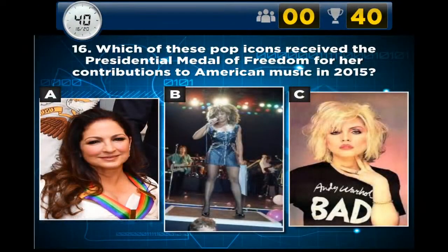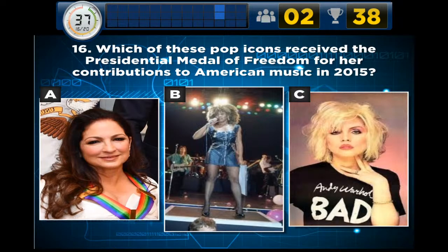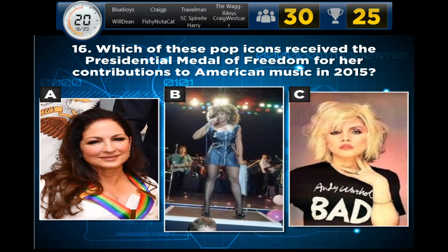Question 16. Which of these pop icons received the Presidential Medal of Freedom for her contributions to American music in 2015? So look at the photos. Is it A, B, or C? So who received the Presidential Medal of Freedom in 2015 for her contributions to American music? If you don't recognise them, I'll tell you it's Gloria Estefan is A, B is Tina Turner, and then Debbie Harry is C. So less than half the time remains.